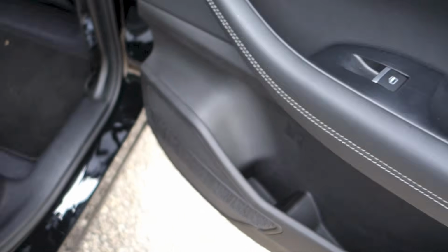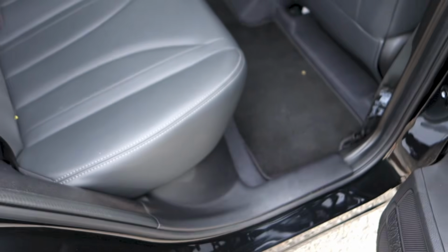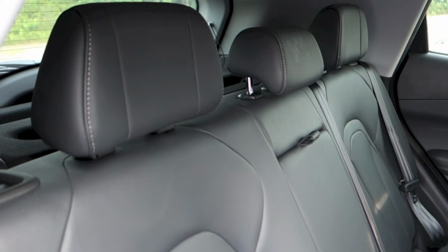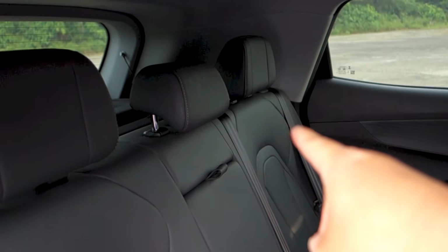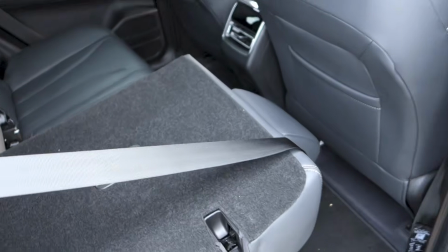Window control, speaker, bottle holder, storage, and the rear seat backs in this Tiggo Cross do fold. They split 60-40 when folding, and to fold them down, first make sure the headrests are all the way down, then locate the levers on the sides of the outer two rear headrests. The one on that side folds down the left seat and the middle seat, while the one on this side folds down the right seat. Just pull it and flip the seat back down.